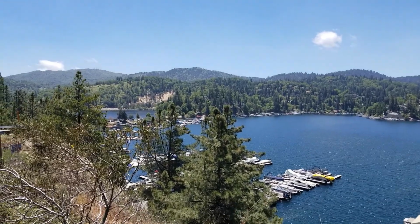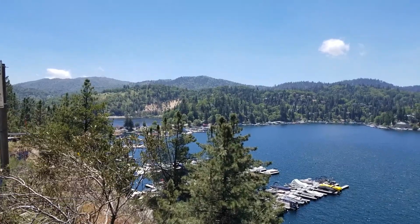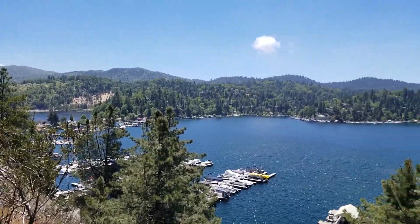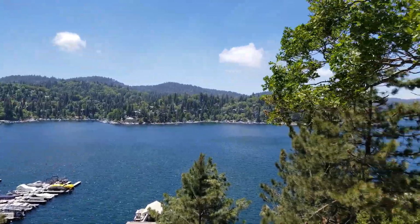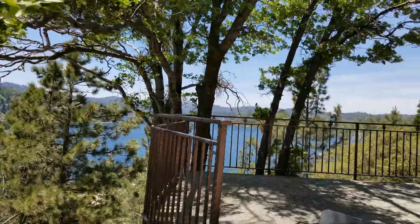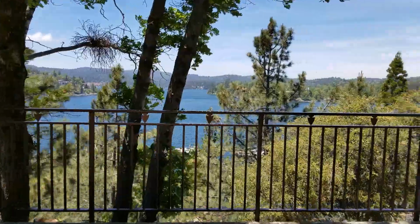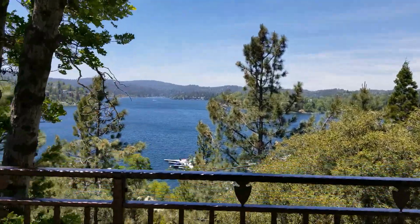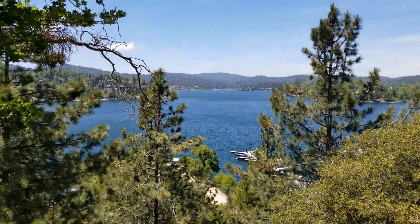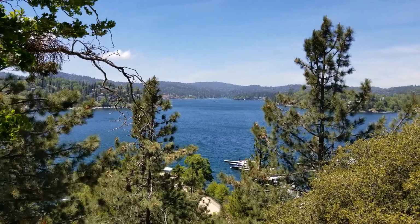One of the best parts about living in Lake Arrowhead, California, undeniably, people will tell you, it is being able to play here on our beautiful lake. It's a gorgeous day out here today. Look at that water. This right here is why we say, come home to Lake Arrowhead.